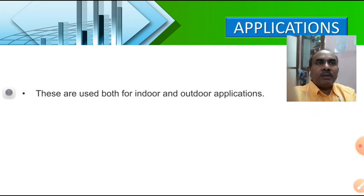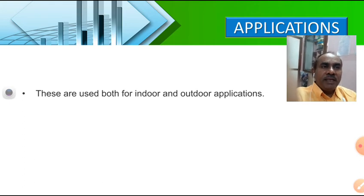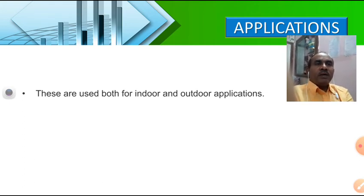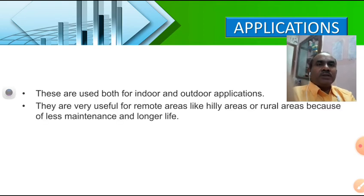Now, from the application point of view, where we are going to use them: already we have seen, these are used for indoor and outdoor types. Indoor, less than 38 kV, in small industries and big industries, in addition to the load break switches. In the case of outdoor, we use them in substations, 33 kV substations. These are used for both indoor and outdoor applications.